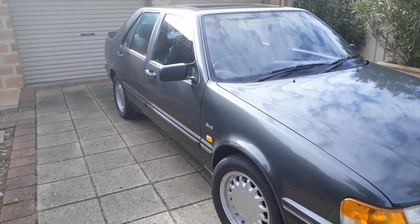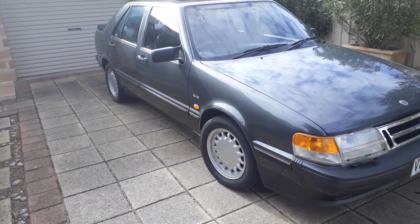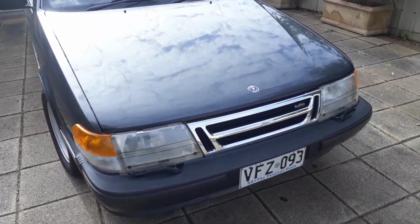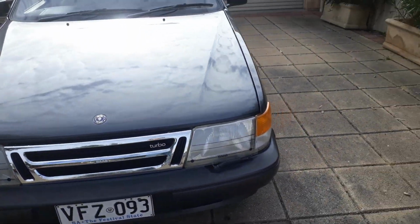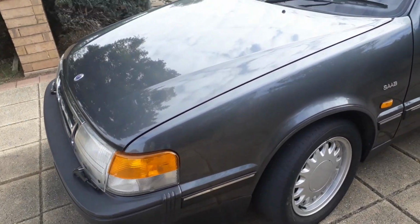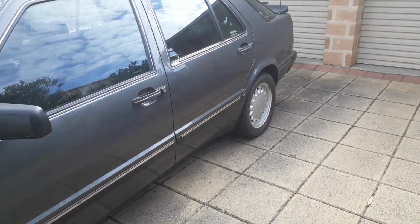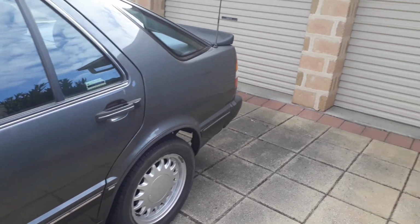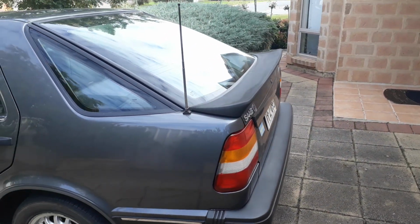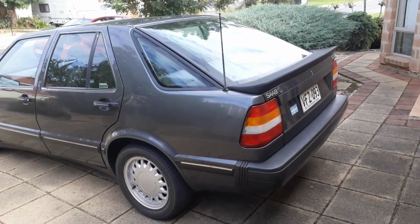So, let me introduce you to a famous SAAB here. This is a 1991 9000 Classic. It's turbo, also known as CC, Combi Coupe. And I just brought it out of my garage from a 5-year hibernation, if you like. It hasn't been on the road for 5 years. I only registered again yesterday.